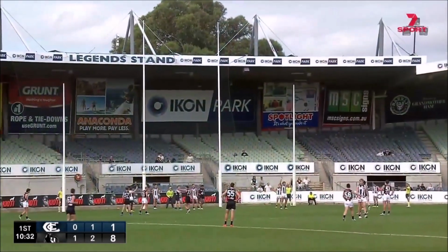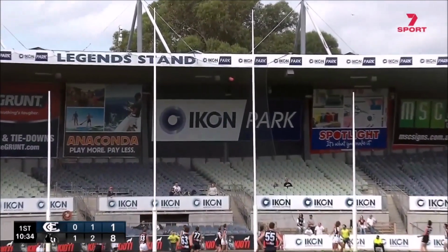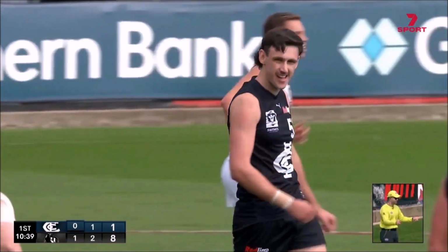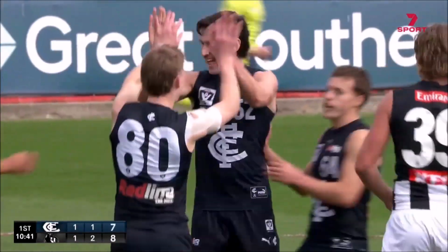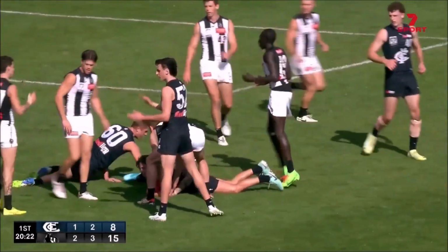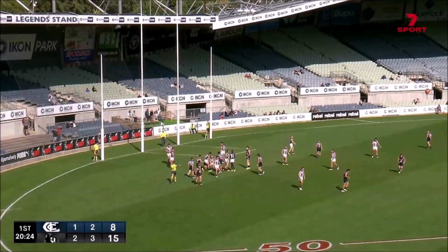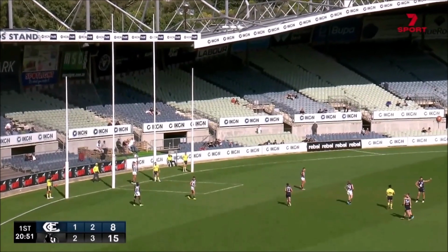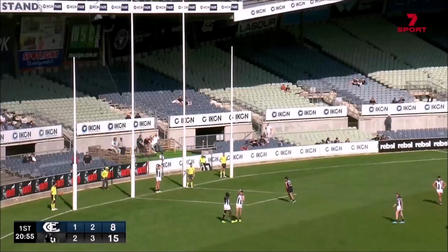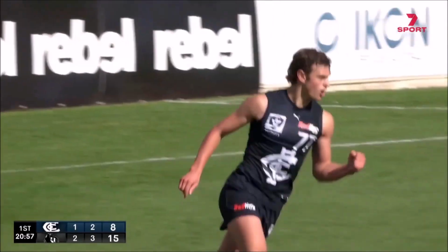Extraordinary. It's goal apiece at Icon Park. Can they manufacture something? Phillips goes to ground. And the Blues will get another free kick. Got a 50, so that's an absolute gift now. So the Blues will get their second. And it's two apiece at Icon Park.